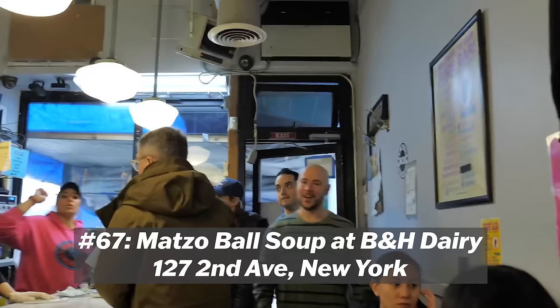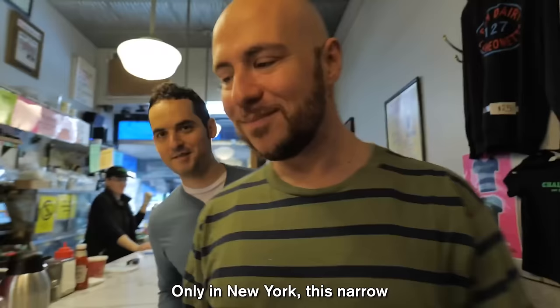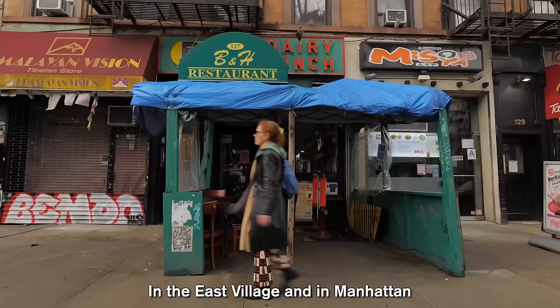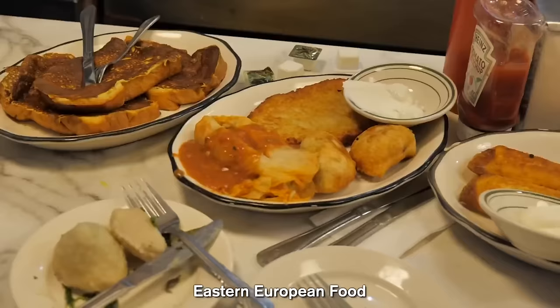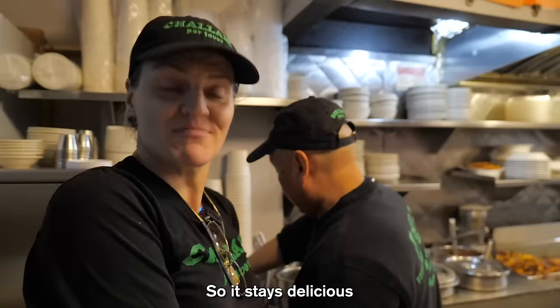Like the old school vibe here. This is bringing me back. Only in New York. This narrow, only in New York. Stools, counter. Love it. I think B&H is the last place of the kosher vegetarian in the Village, and I think in Manhattan. With homemade cooking, Eastern Europe food, we prepare the food every day, so it stays delicious.